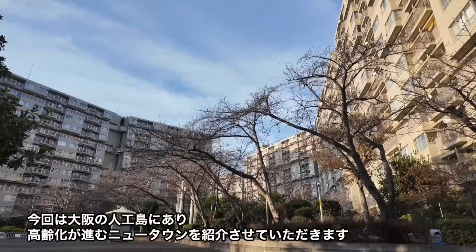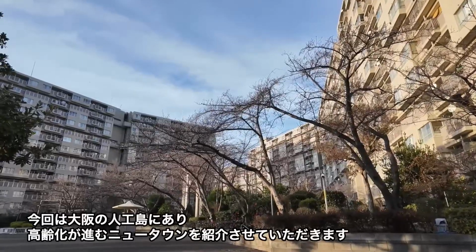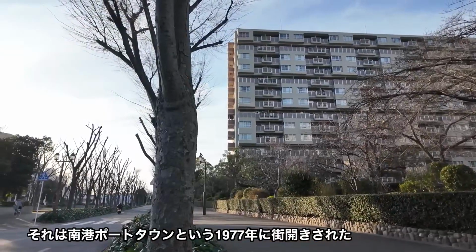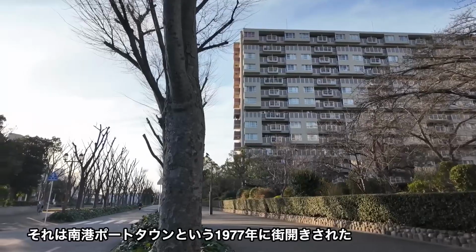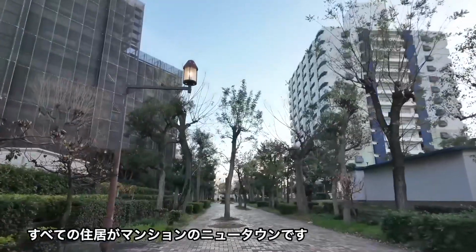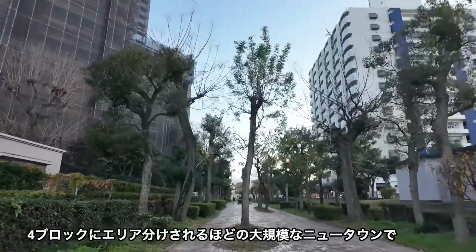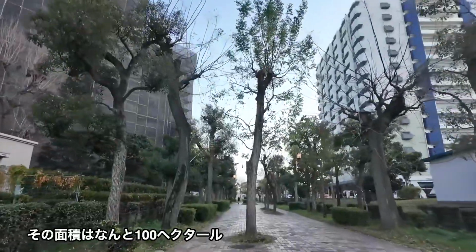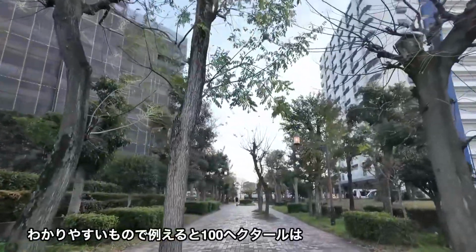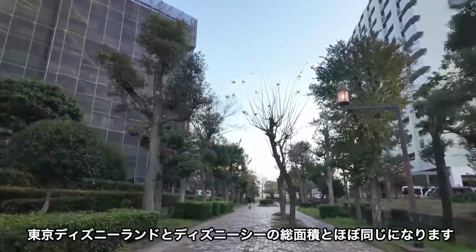I'd like to introduce a new town in an Osaka residential complex with an aging population. That is Nanko Port Town, a new town where all residences are apartments, which opened in 1977. It's such a large-scale new town that it's divided into 4 blocks, and its area is an impressive 100 hectares. To put it simply, 100 hectares is about the size of Tokyo. It's nearly as large as Disneyland and Disney Sea combined.